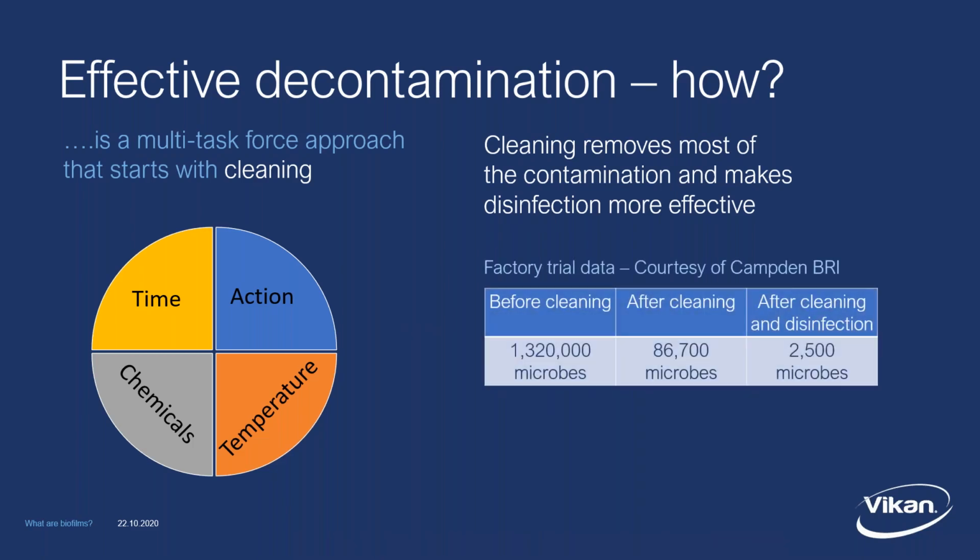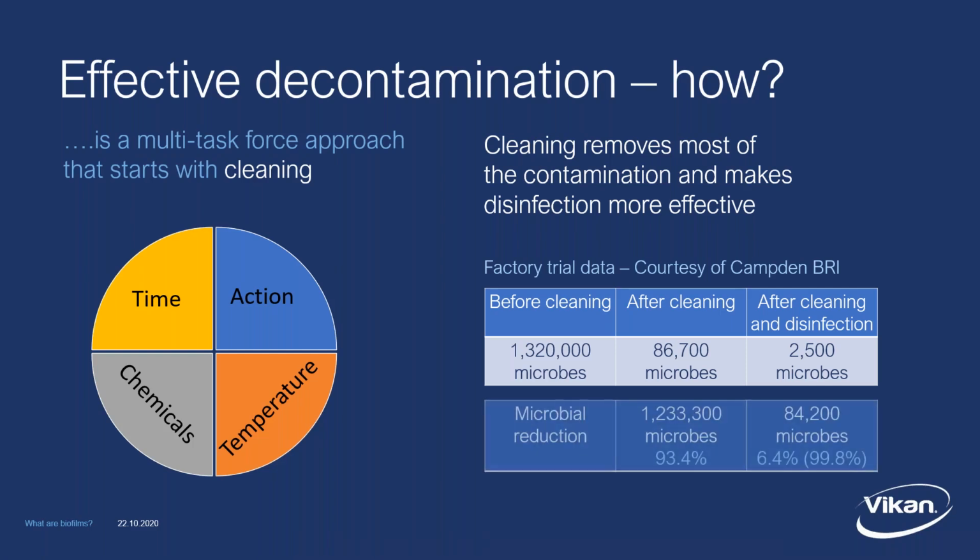I've picked out some data here from a Camden study, which shows the level of microbes before cleaning, the level of microbes after cleaning, and the level of microbes after cleaning and disinfection. If you have a look at that microbial reduction in terms of percentage, you can see that the cleaning phase removes over 93% of the microbes, and then the disinfection stage is a further 6.4%, taking the total to 99.8%. So it's the cleaning really that does the majority of the work.